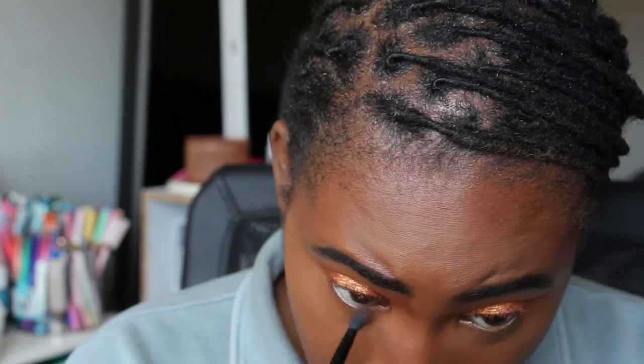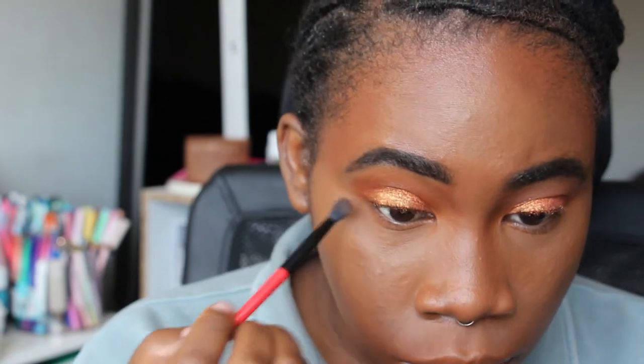Let me zoom y'all in. So this is what we have so far. That's done with the eyes currently. Now I'm gonna take this small brush and I'm gonna repeat what we did up top on the bottom. And I'm not putting that under my eye. It's too much of a battle to try to put the glitter on.